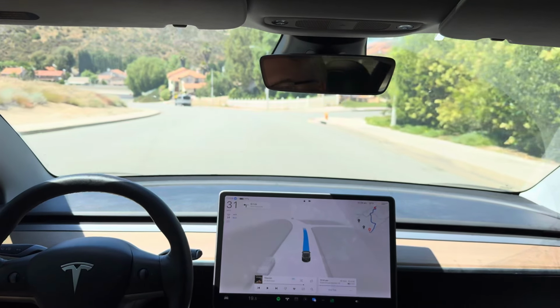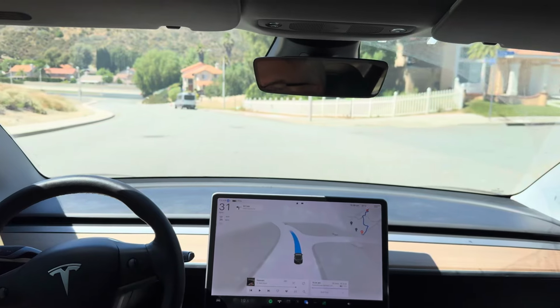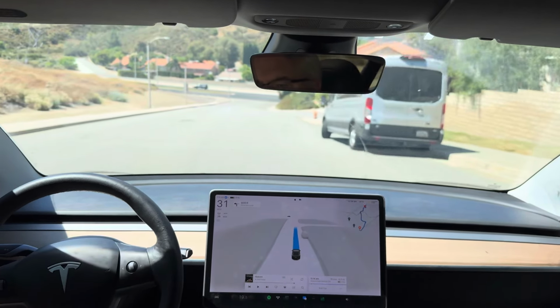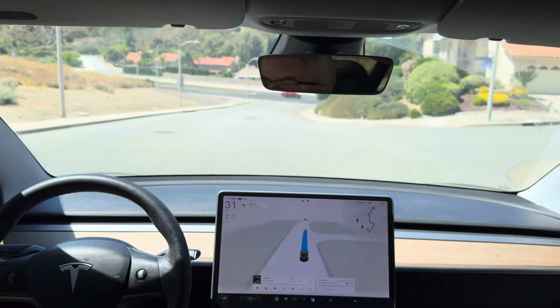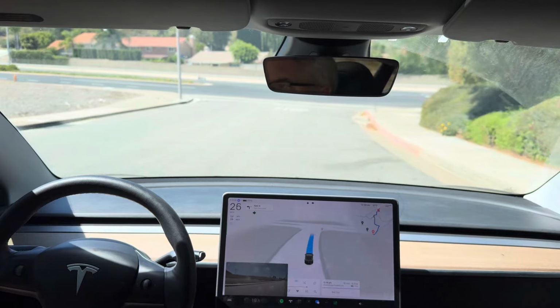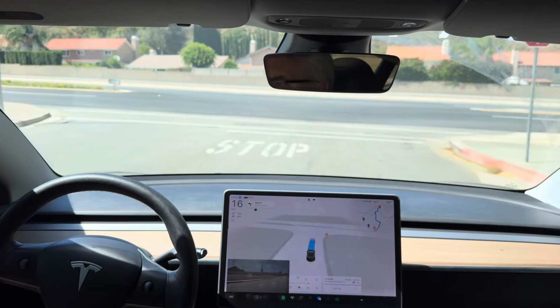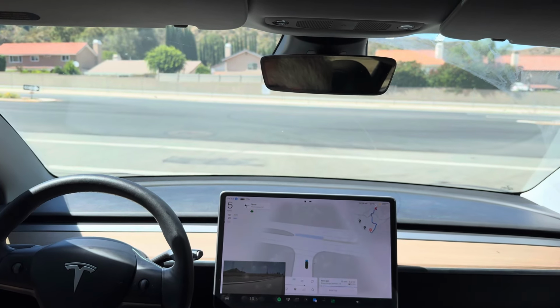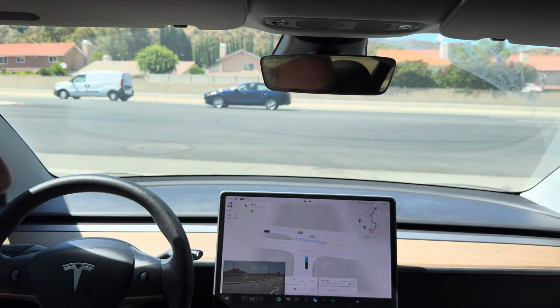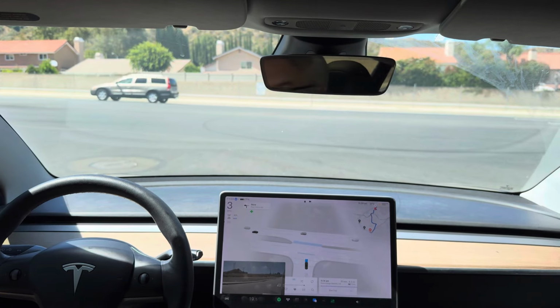In 500 feet, turn left onto Plum Canyon Road. Now turn left onto Plum Canyon Road. Okay, looks like it's quiet here. There's no cars from the left. It's got to creep forward a little more to see future traffic. Okay, so it's got to wait here.